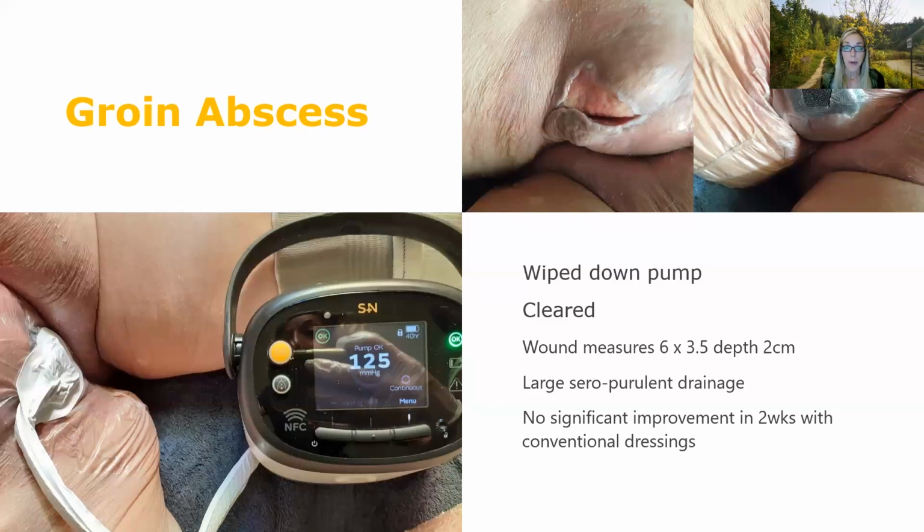So she said, hey, can we put negative pressure on that? And I'm like, okay, so we go take a look at it. It's a fairly large wound, 6 by 3.5, a depth of 2 centimeters. It was draining a lot. So I'm sure that abscess was still kind of draining. We had no improvement in 2 weeks with conventional dressing. So we looked at initiating the negative pressure.